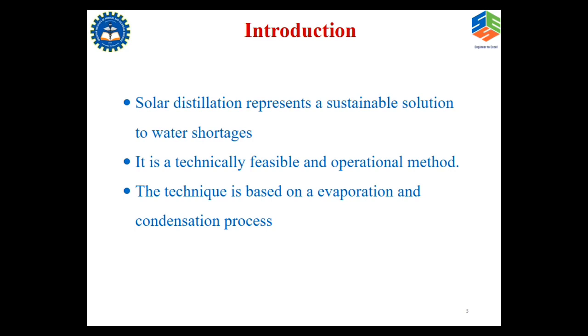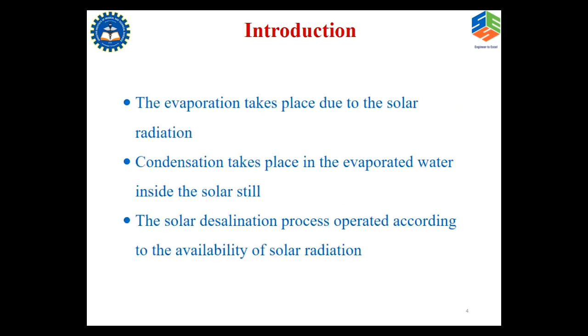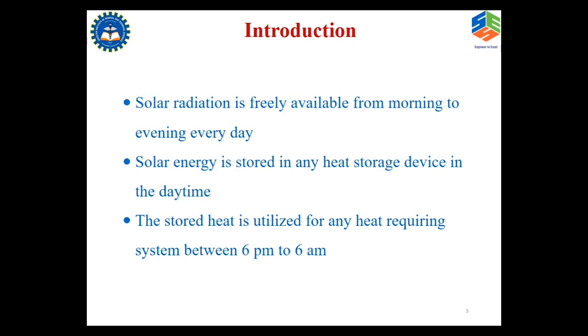The technique is based on the evaporation and condensation process. The evaporation takes place due to the solar radiation. Condensation takes place from the evaporated water inside the solar still. The solar desalination process operates according to the availability of solar energy. Solar radiation is freely available from morning to evening every day.